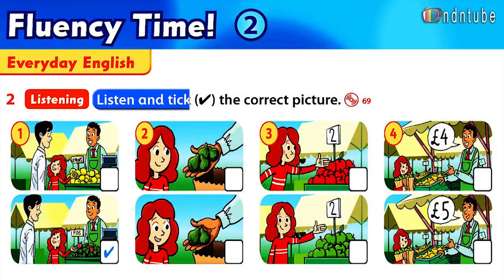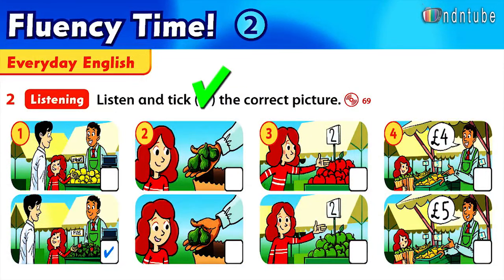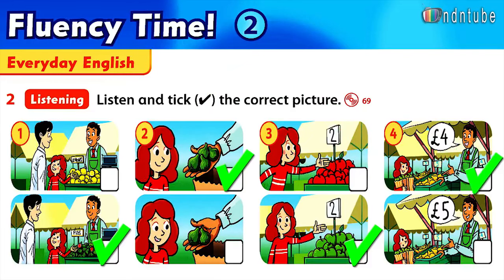Listening 69. Listen and tick the correct picture. 1. Can I help you? Yes. I'd like figs, please. 2. How many do you want? 4, please. Okay. 4 figs. 3. Anything else? Yes. I'd like 4 apples, please. Red or green? Green apples, please. 4. How much is it? 4 figs and 4 apples. That's £4, please. Here you are. Thank you.